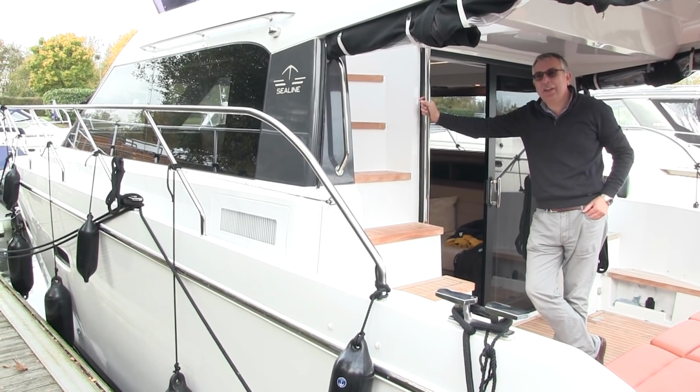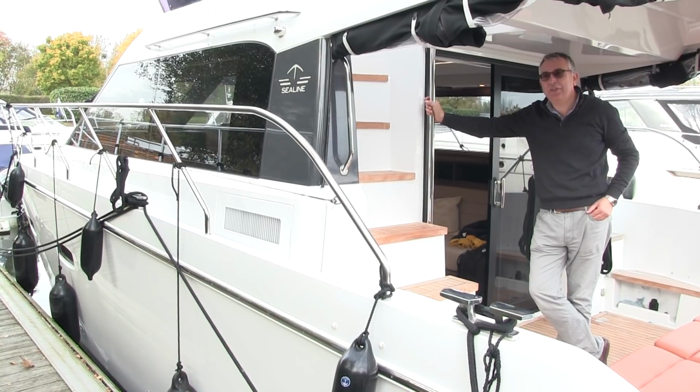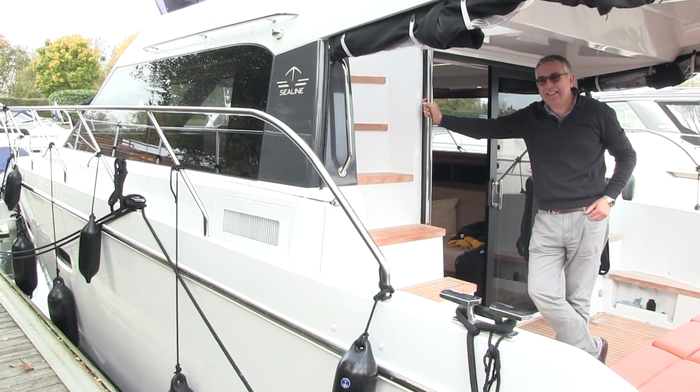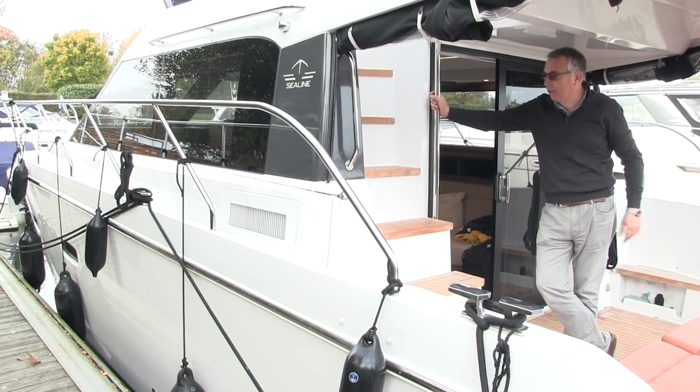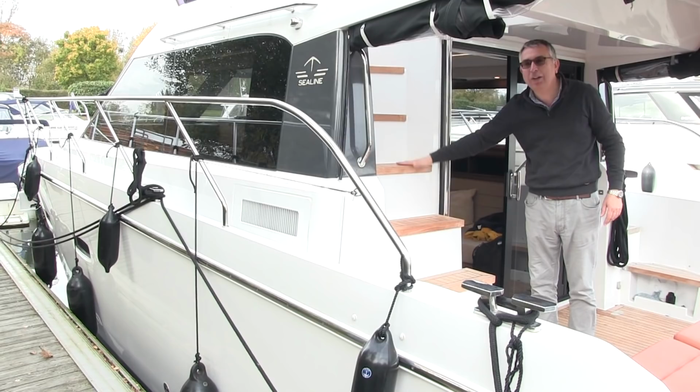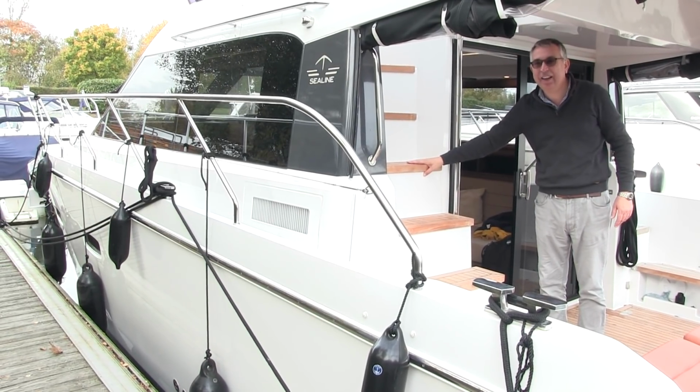Now when this boat launched in 2015 it was claimed to be the most voluminous boat of its type in its class, and that's quite believable. But before we have a look inside, I just want to show you onto the flybridge, and of course one of the things that we find first of all is these moulded steps, which are very much a Sealine feature.